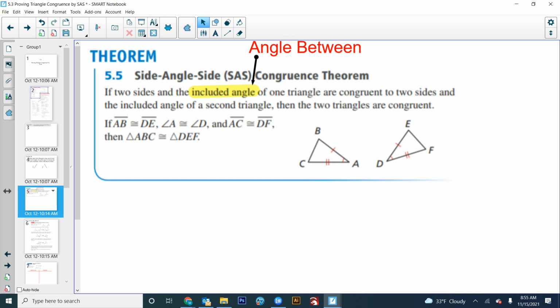If I were you, I would be looking at that picture and thinking, is that really enough information to say those triangles are congruent? Just 2 pairs of sides and the angle between them? Yeah. What do you think? No, because the other 2 don't have to.